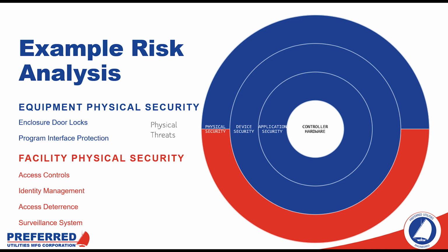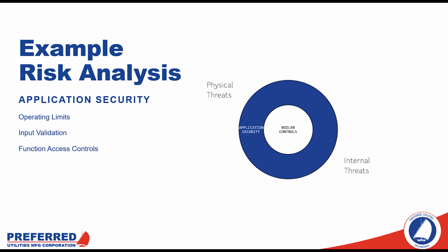So now that we've gone through the barriers that are in place for the physical threats for our control system, now let's take a look in the event that we connect this control system to a network. What are the barriers in place to prevent an internal threat from exploiting a vulnerability in our system?